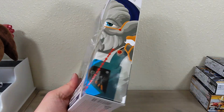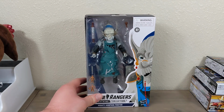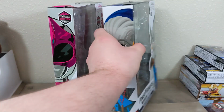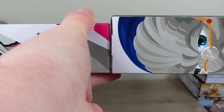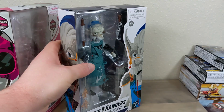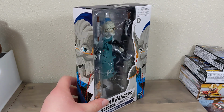No way, is this a thicker box? This can't be a thicker box, right? I'm just going nuts, right? Hold on, I have to grab a regular box to compare now. No, I was right. Finster's in a slightly thicker box. That's very strange. Let me try to compare it here. Very, very slight difference, but he is in a slightly thicker box. I mean, that extra inch was noticeable to me. I know my Lightning Collection. They put him in a thicker box. So... But wow, it looks fantastic.